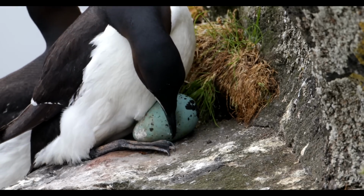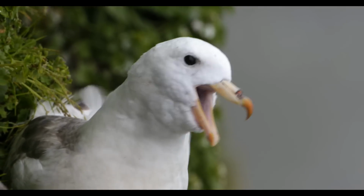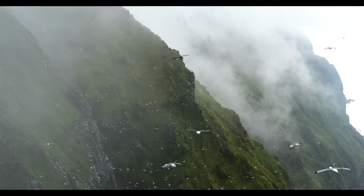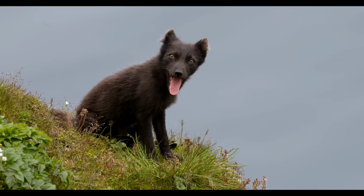My role as a wildlife biologist is to monitor the health of seabird populations in the Pribilof Islands. I'm there to determine whether their populations are increasing or decreasing, and if they are increasing or decreasing, to figure out why.